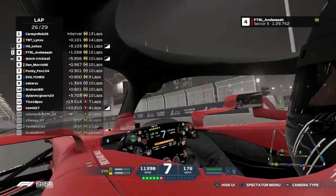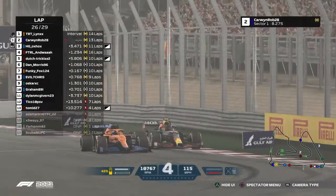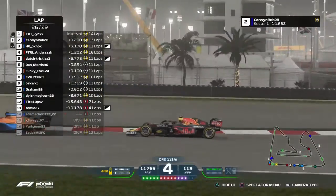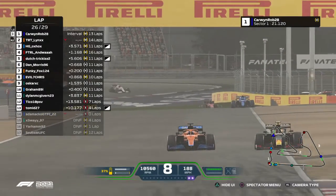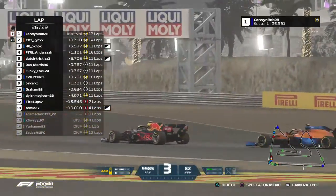Oh dear. Right. Change for the lead. Change for the lead. Lynx down the inside of Carwin Rob. And the McLaren man takes the position back now. Here though comes Carwin Rob with the DRS again. Lynx covers the inside. Carwin will just drive around the outside. Lynx is going to try and defend the inside. No, he'll let him have it.